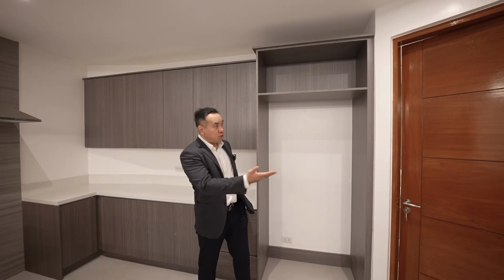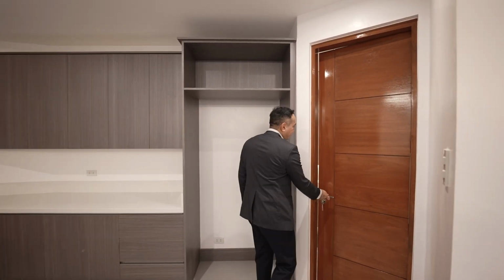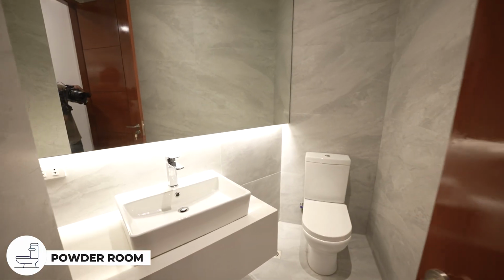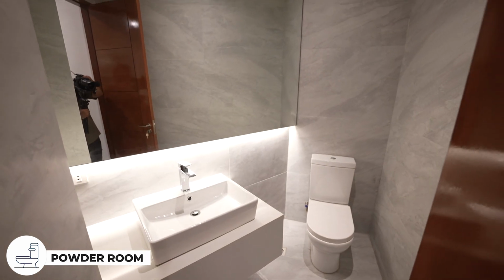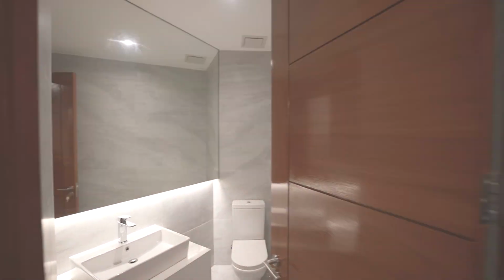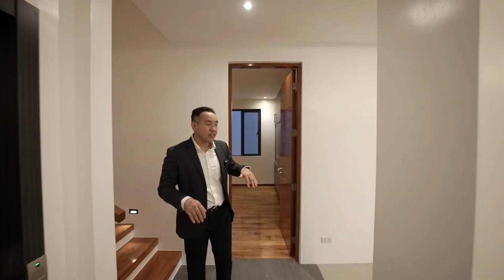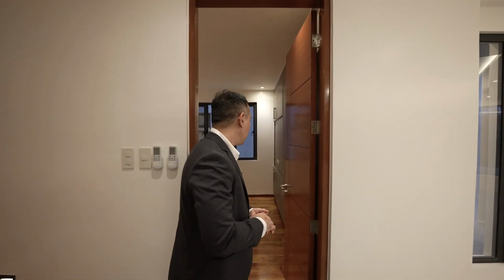And for convenience, you have your powder room. With elegant lighting. And right here, at the same level as the main amenity spaces, you have your first bedroom.